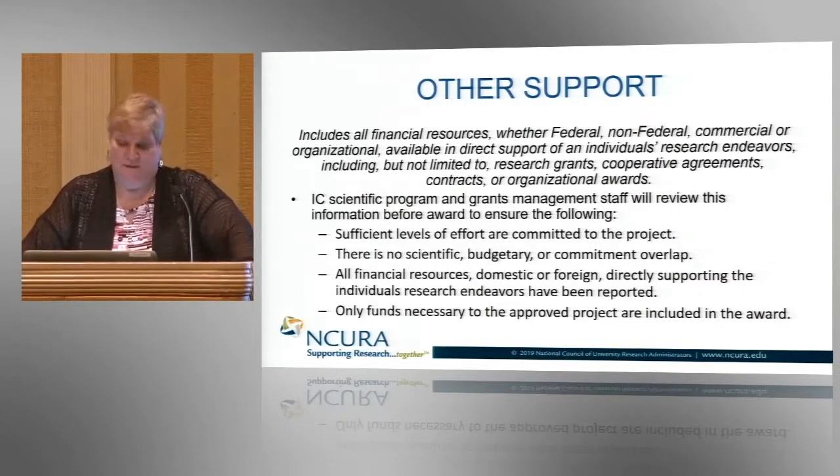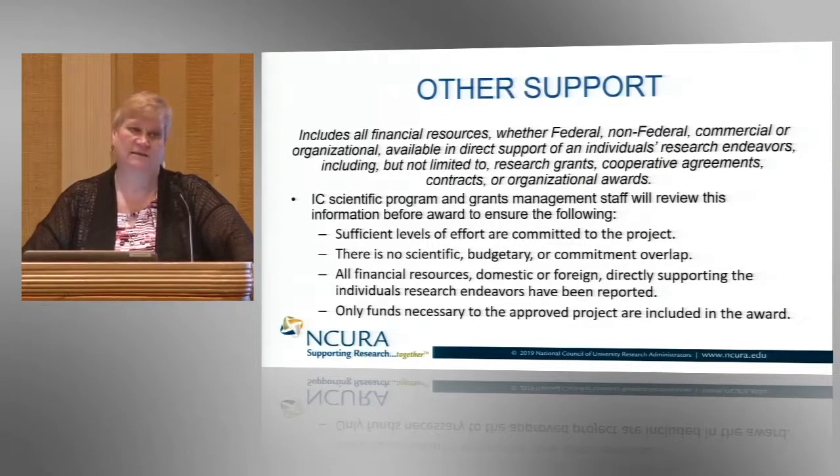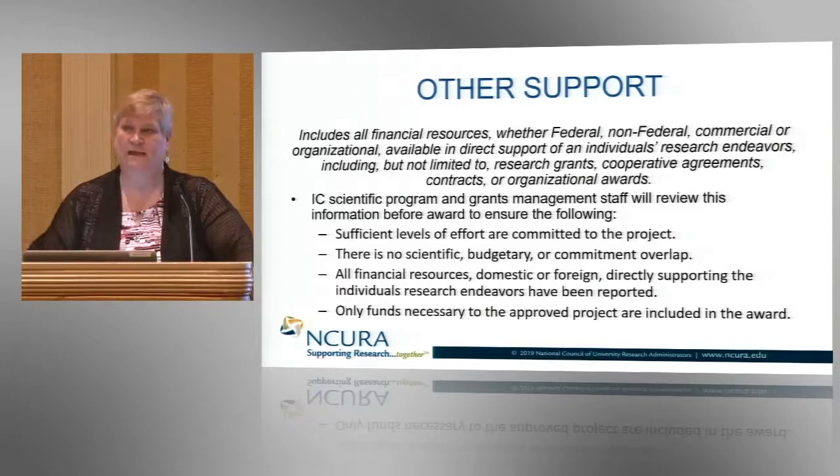All financial resources, domestic or foreign, directly supporting the individual's research endeavors have to be reported. And only funds necessary to the approved project are included in the award. So again, if the IRG has reduced it, or if program officers feel that there needs to be a reduction because the funds aren't really needed for the project, we take that into consideration and make decisions.